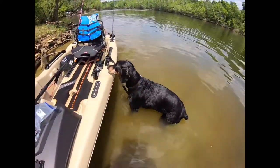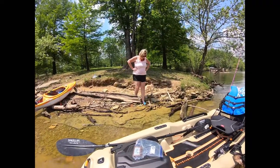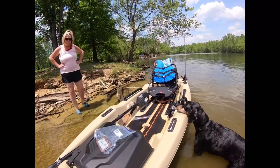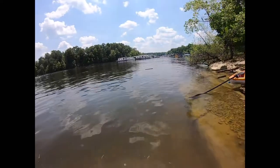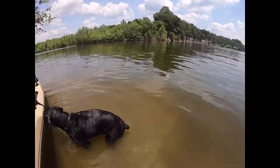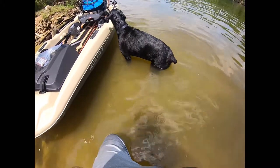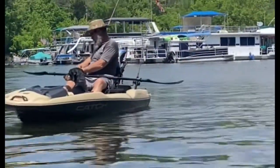Today, the Pelican Catch Power 100 was just a Pelican 100. We took the dogs along with us today, and I left the battery and the trolling motor behind, so I would have plenty of room for storage in the battery compartment, and also enough room for my Doberman Pinscher, which would prove to be a good choice.